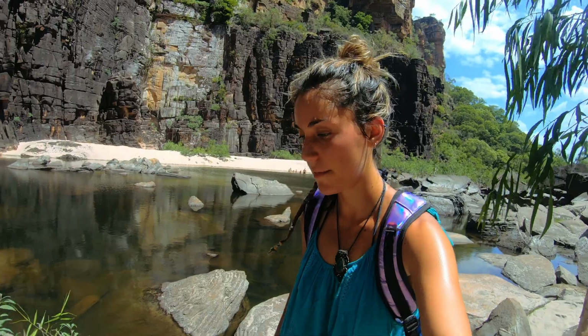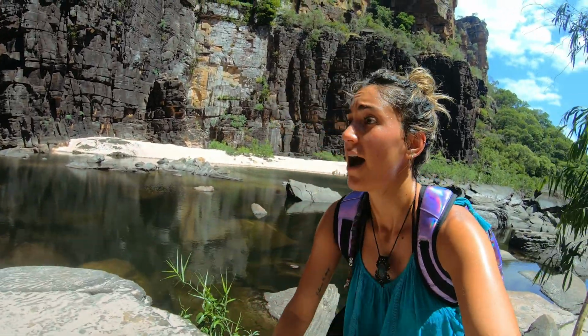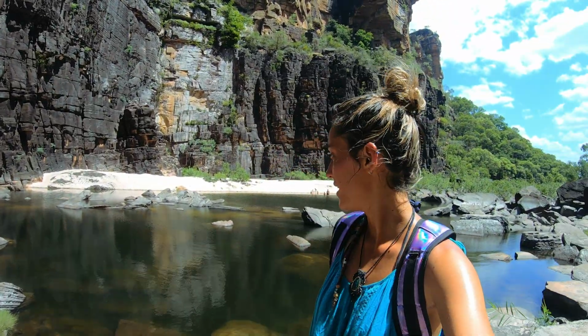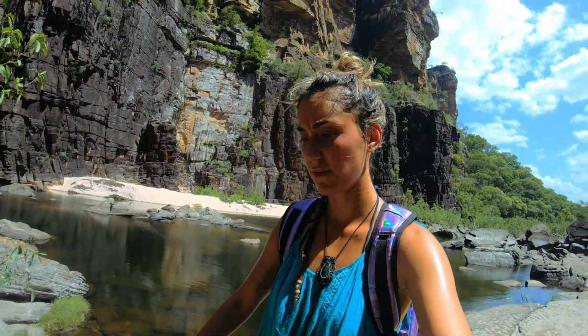We are hiking to Jim Jim Falls, which is a 2 kilometer return hike to a giant waterfall. And so far it's super beautiful. We're just surrounded by massive rocks and some water. So it's supposed to be about a, I guess, 2 hour return walk. Almost there.